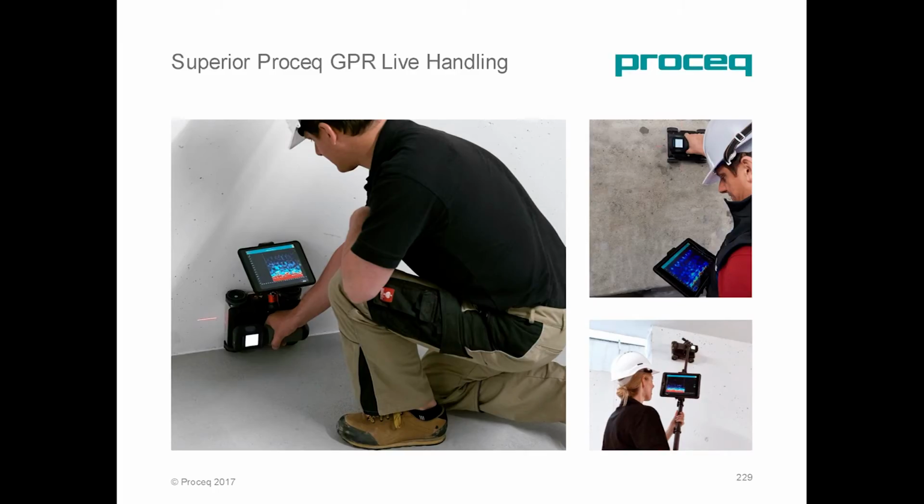This is how we solved it. You can attach the tablet with our proprietary connector in any position around the tablet to meet your needs for the particular scan that you have to do. Or the image top right. Because you use a lightweight tablet, you can have it chest mounted, leaving both of your hands free.